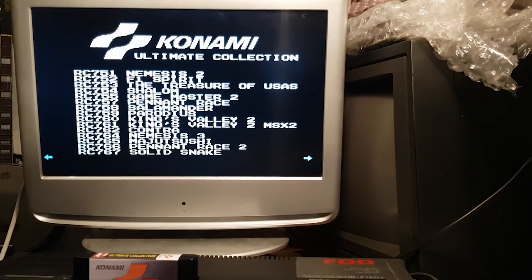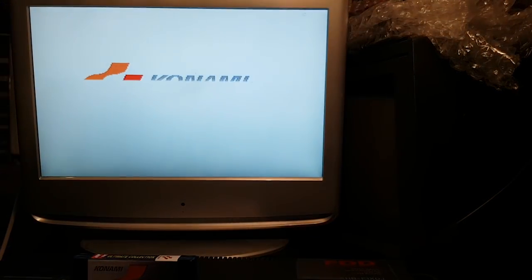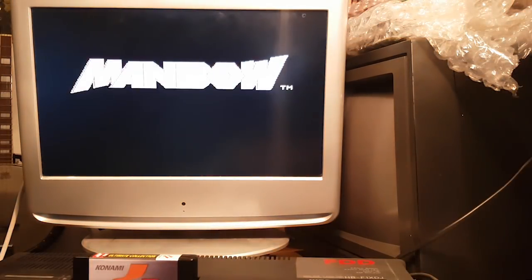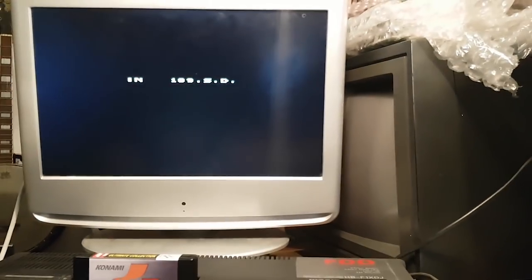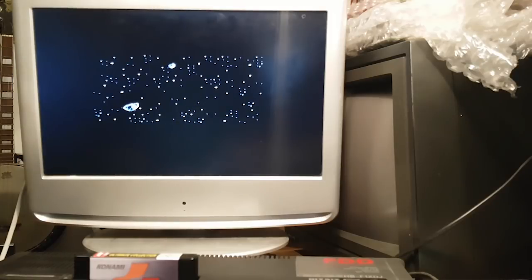Treasure of Usas is one I'd like to review at some point. But I have a suspicion that you're going to want to see Space Manbow. So let's start that. Wow. This is one game I don't have, actually. I'm not missing a lot of Konami games, but this one I still don't have. And it's gone really, really expensive. I'm not sure when or how I'll be able to afford it.